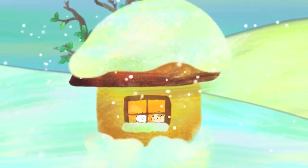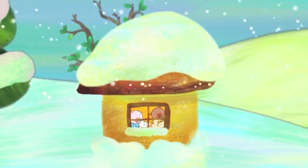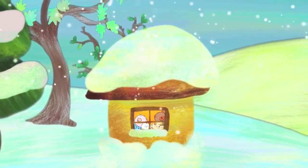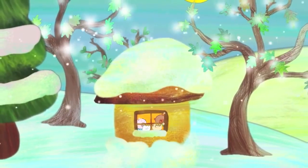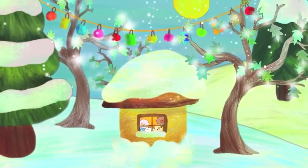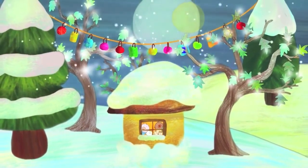Snowy day, I'm happy. On a snowy day I smile. Snowflakes fall on my window. Frozen leaves shine like silver stars in a dream.